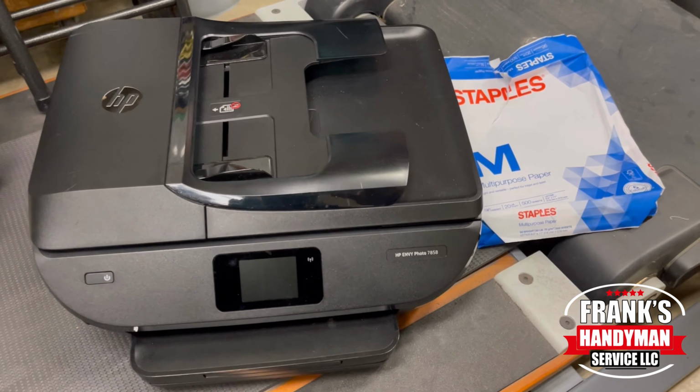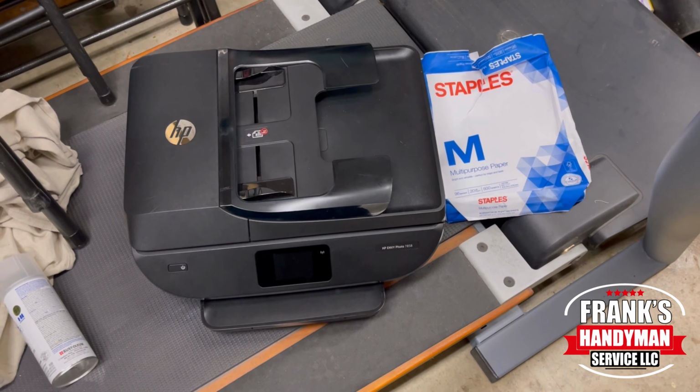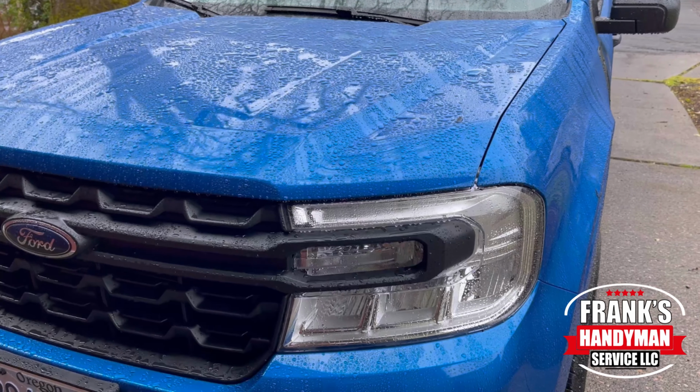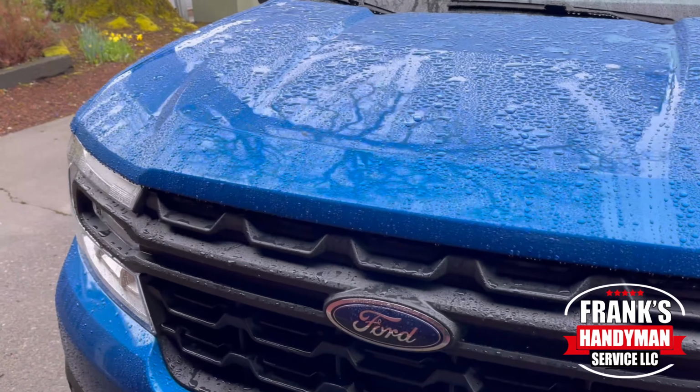But overall, I highly recommend you get this truck, especially if you have a small handyman business like we have for our family.